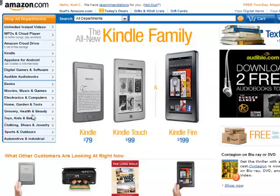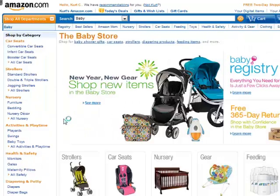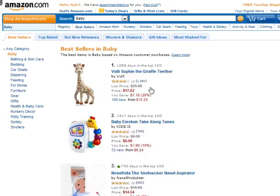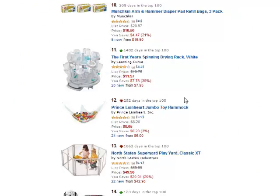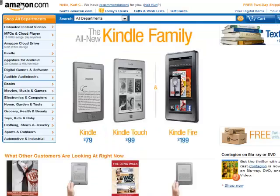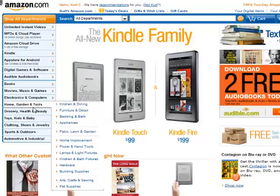We can go to baby. That's a popular one. Strollers. We can look at best sellers again here. And here we're just popping up a lot of toys. But I think you get the idea. We don't need to do this forever here. But again, just go to Amazon, look at some different categories, a category you may be interested in, or even a category you're not. Look for products.